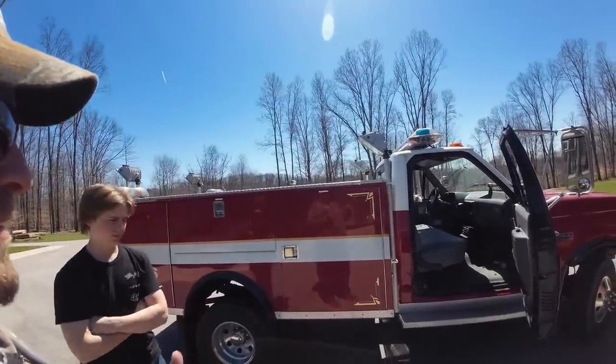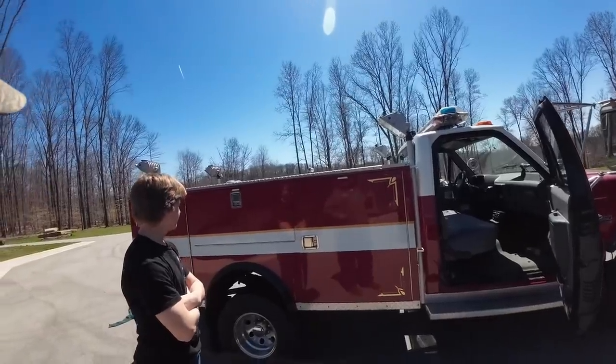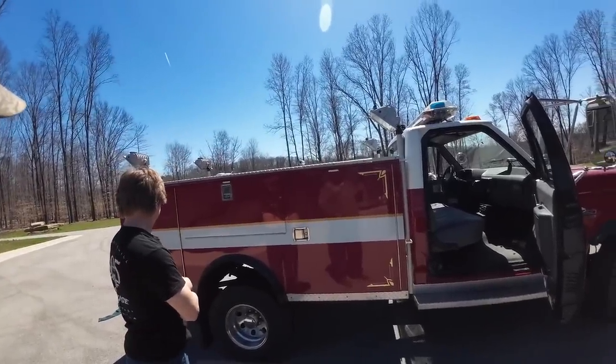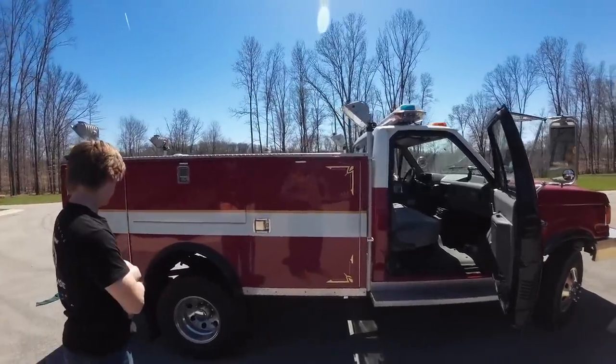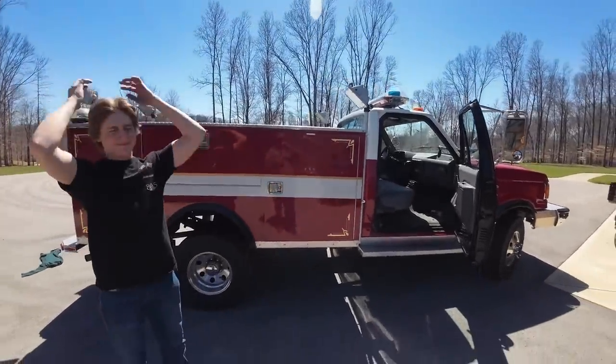In the morning, I'm going to fire this thing up and take it to the shop. I'm sure Mr. Kevin's going to want to play with all the lights, and we'll go through a few things. We've got to get an alternator fixed, and then we'll tell you guys what we're going to do with it. But good job, Tucker.